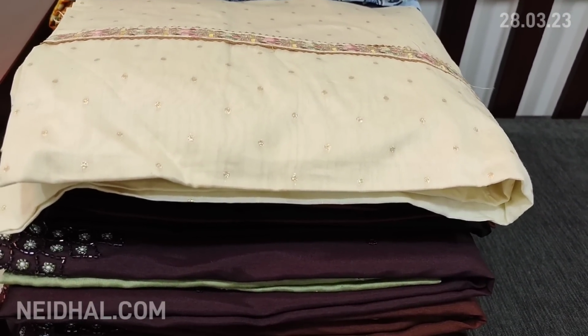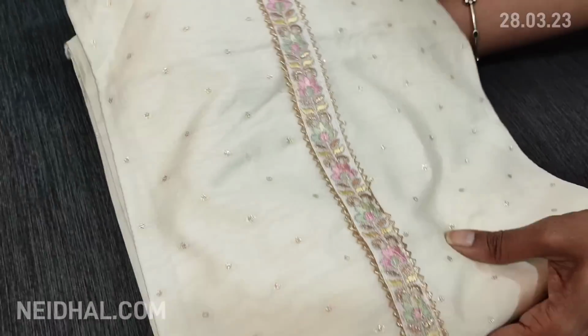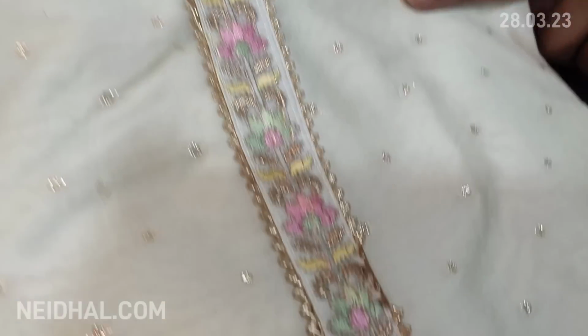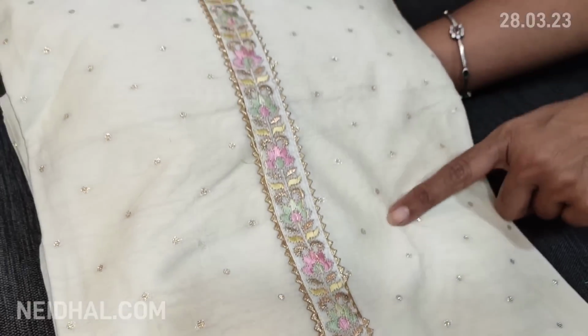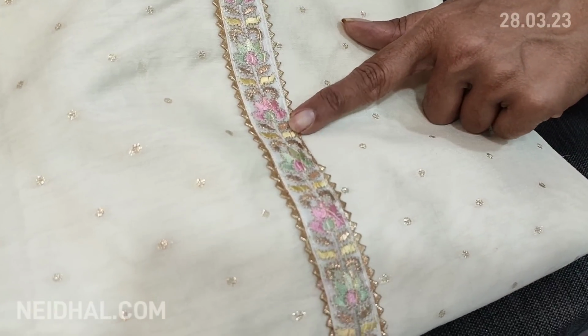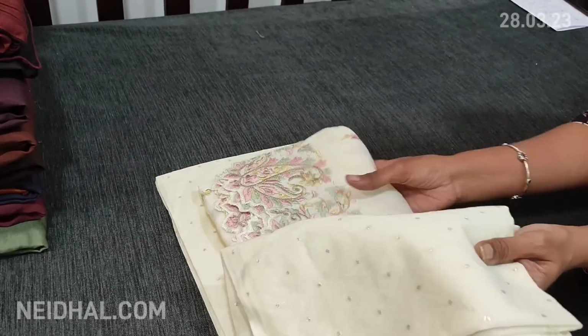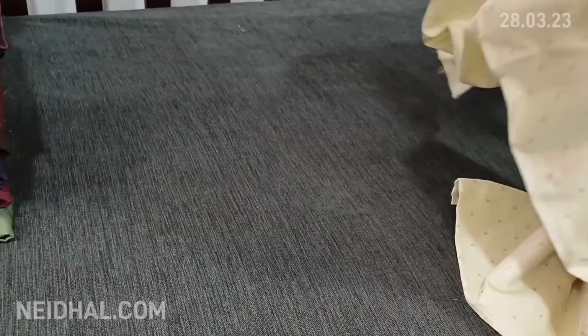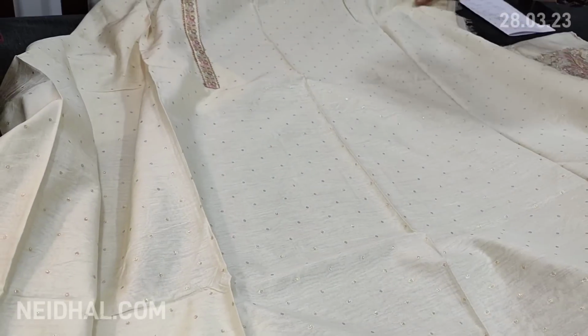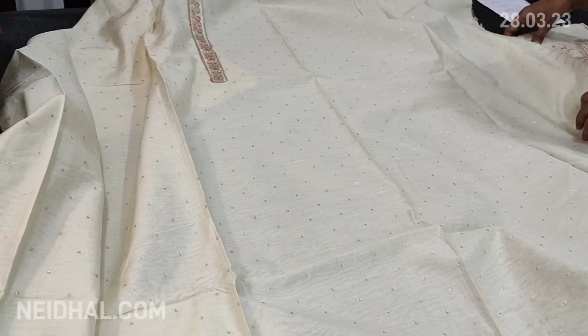Next we are going to see a beautiful designer set in premium silk cotton. We have restocked this again. This is an ivory color with gold zari woven buttas all over. In the yoke we have pastel colored thread work along with simple gota lace tapings. A very rich color, beige and golden complementing each other. The fabric is thin, lightweight, lining is needed.